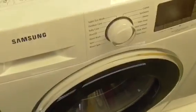We got a Samsung EcoBubble technology 7 kg washing machine, the Samsung version. Got another Samsung EcoBubble technology 8 kg washing machine, but they don't have AddWash here.